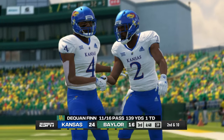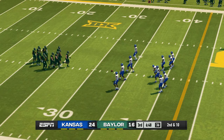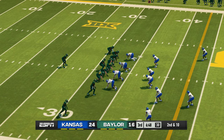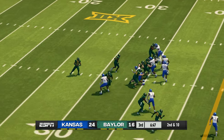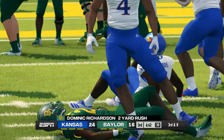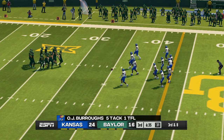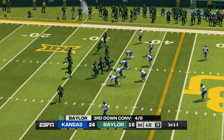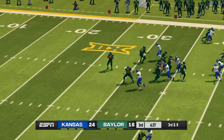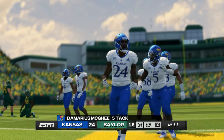And he just gets rid of it. From their own 32-yard line, it's second down. And he's tackled around the 35-yard line. That'll bring up 38. Fires incomplete. Hawkins was the intended receiver on the play.